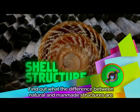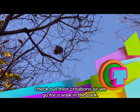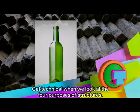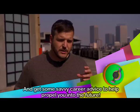Natural and man-made structures. Why? What types of structures exist? Which animals are masters when it comes to building? Check out their creations as we go for a walk in the park. Visit a landmark to learn more about man's building practices. Get technical when you look at the four purposes of structures. Go digital with some apps to help you stay in the game, literally. And get some savvy career advice to help you propel into the future.